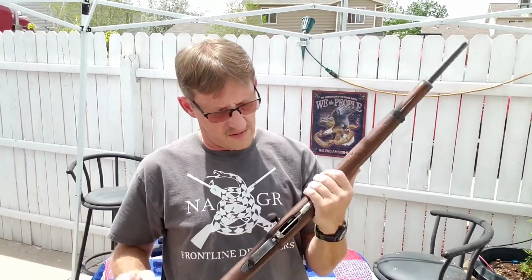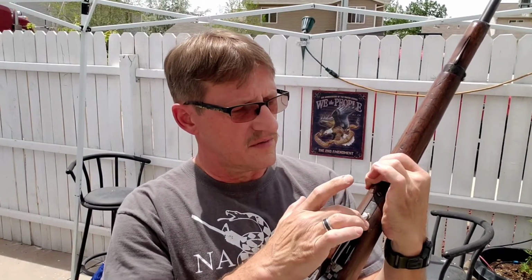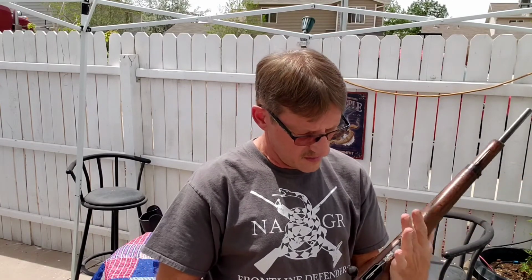I do intend to try to take this apart so that I can heat this up and get this piece of wire somebody soldered on there. I don't know if I'll find any of the clips for it. I have a Carcano with a clip. I meant to bring that out to show you the clip, and I'll take some pictures of it and put it in with the video.